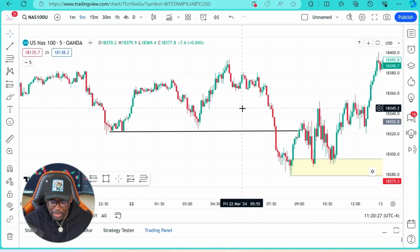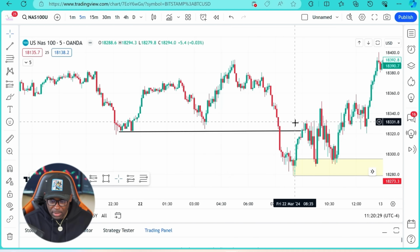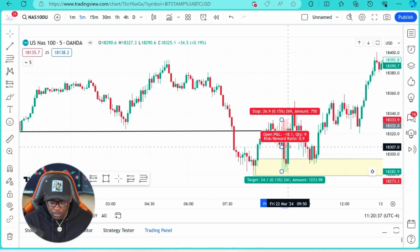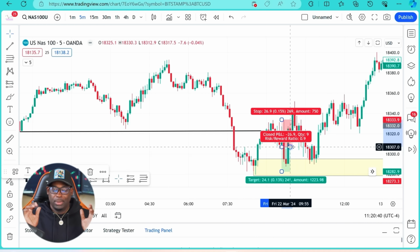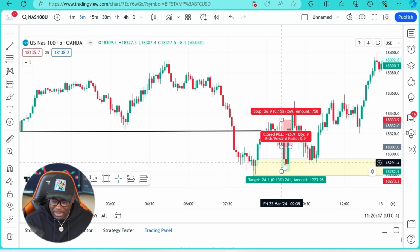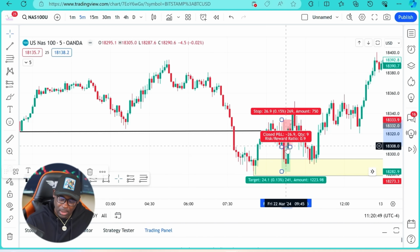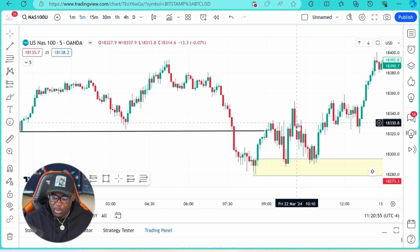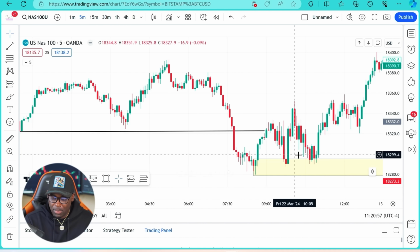All right, so right here, guys, we have resistance, right? And I went short right here and I got stopped out. Boom. It is what it is. Can't complain. So when I noticed I got stopped out, I noticed that it's respecting this demand area right here, right? So I'm like, okay, let me rethink this whole situation. Now, when it's pulling back, it's pulling back to this area again, this demand area again.